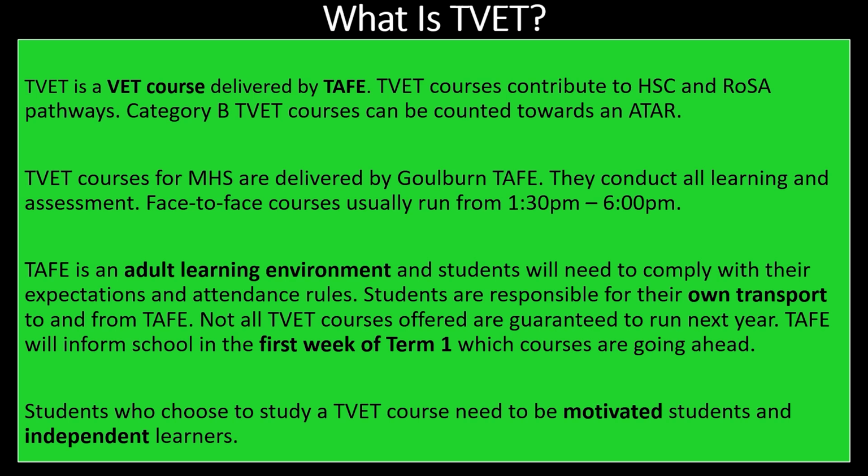Not all TVET courses are guaranteed to run next year, and that's just a numbers game. TAFE's enrolments and deadlines are different to schools, so TAFE will only run the course if they have the minimum number of students, but they won't know that till really early next year. So TAFE will inform school in the first week of term 1 next year which courses are going ahead because they've got the numbers for them. We won't know until then whether they're going ahead or not.